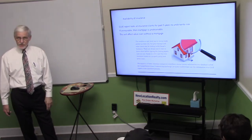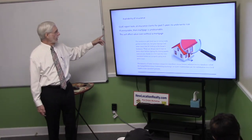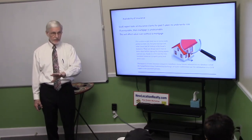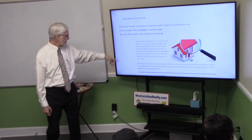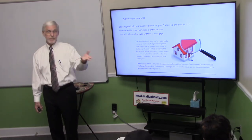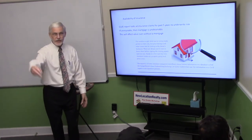We talked about due diligence, and we talked about the CLUE Report at that time. The CLUE Report is where you got 7 days according to the contract to find out if you can get insurance on the house. Because if this house has had problems, I don't see the problems listed on there, but say it's been hit by lightning, you had a fire, and a concrete truck hit it.